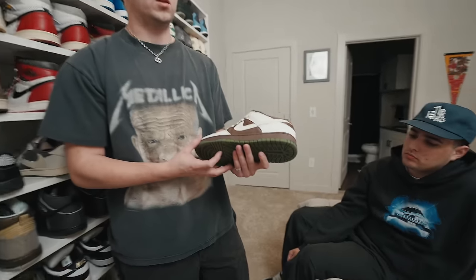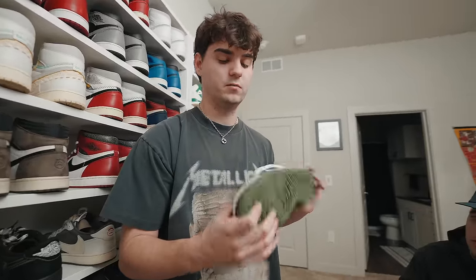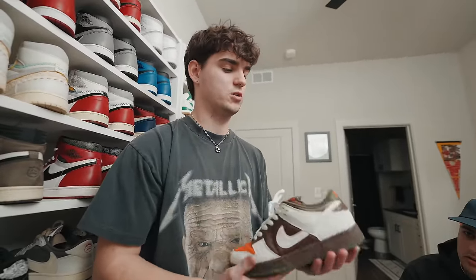Oompas. Got these probably about six months ago. Dope shoe, man. Been wanting these for a while. Finally got them for a decent price, in good condition.